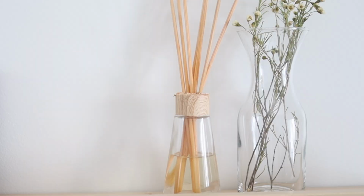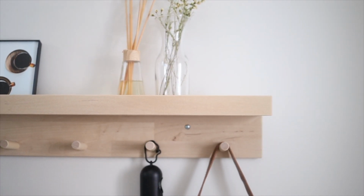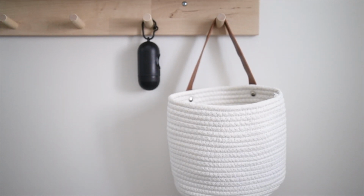This vase is from Dollar Store. Grace just has a lot of baby's breath that she dries up, and she likes to use it as a point. Also, we have this small hanging basket where we put Essie's poop bags in.